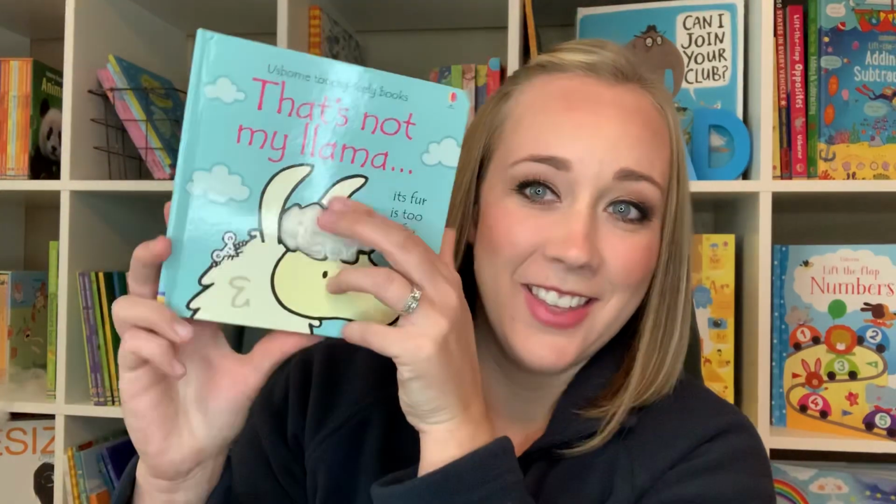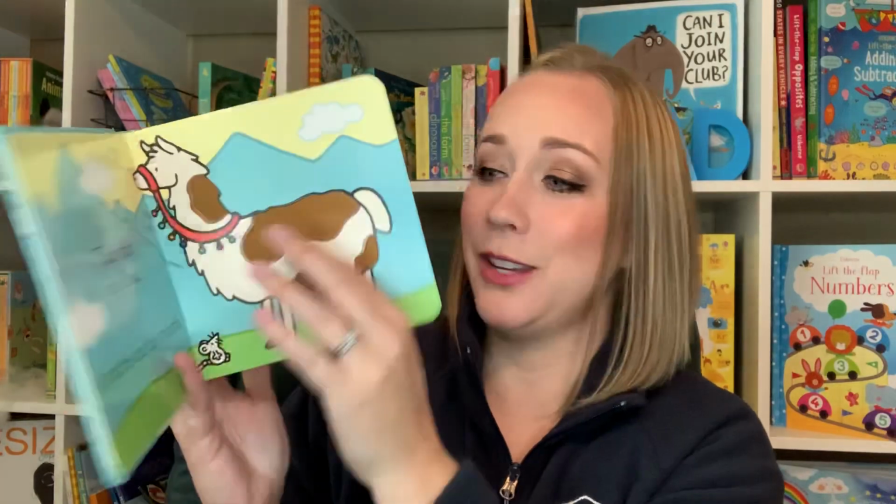If you have a girl, I highly suggest the That's Not My Unicorn, That's Not My Mermaid, or That's Not My Llama, which could be for boy or girl, because they are just super cute. Lots of sparklies and different things in that book that are really fun. The next one that I have for babies and toddlers, oh, I have the That's Not My Llama right here. Look how cute this is.